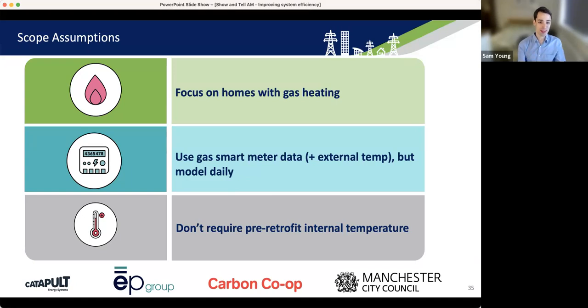Whilst there are obviously other forms of heating type, gas heated homes have the advantage that the gas price doesn't vary by time of use, so we don't have to use time of use tariffs. We also looked at using gas smart meter data and external temperature data, not because we need the half hourly granularity, and in fact we intend to model daily, but because it gives us the ability to have a standardized daily view. And then the other key thing was that some methodologies require pre-retrofit internal temperature for significant periods. But obviously that's not available for many, many homes. And so we designed our methodologies such that they don't require pre-retrofit internal temperature.